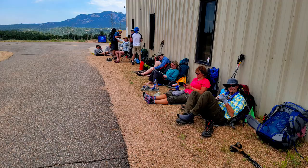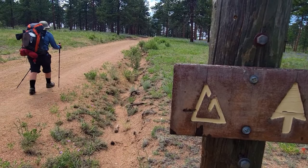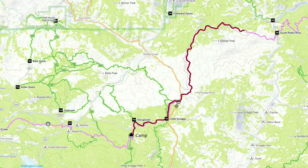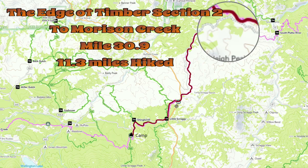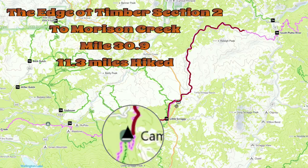After the fire station, we went through some pretty nice thinned areas of forest. We received our first trail magic that day from a gentleman by the name of Papa Nature. Little Scraggy Trailhead was also the end of section two. And almost immediately, right after that, we had more trail magic from cavemen. So by the time we got done with day three, we did almost 12 miles. We ended up at a little creek near the curve in the trail at the bottom of the map there. And it was a great place to camp.